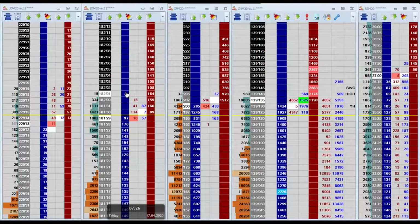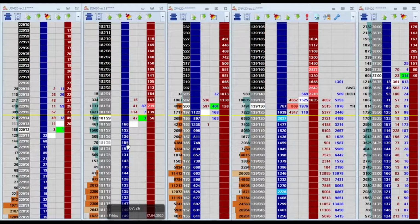Could have held that a little bit longer and at least scratched it out. Now it's going in my favor. Damn. Might be a better trade in the 10-year today.